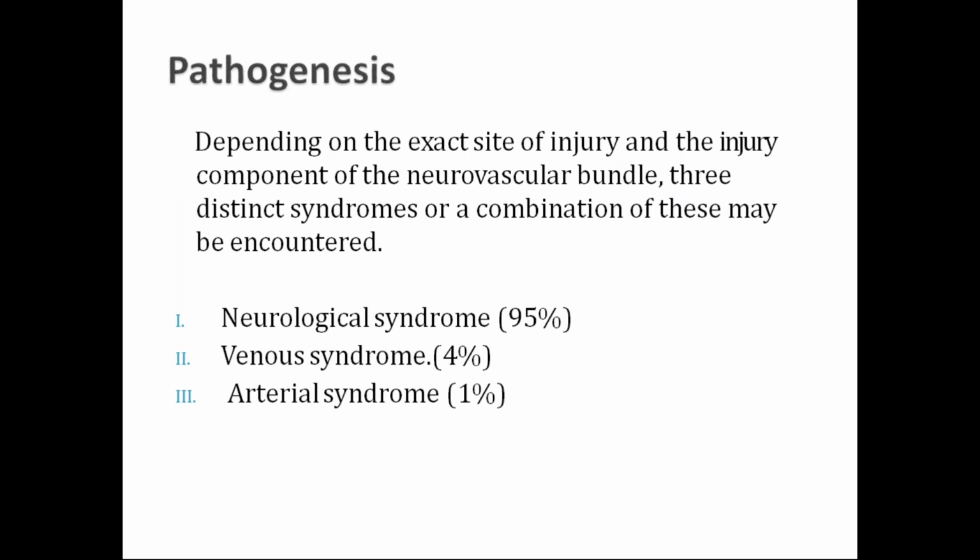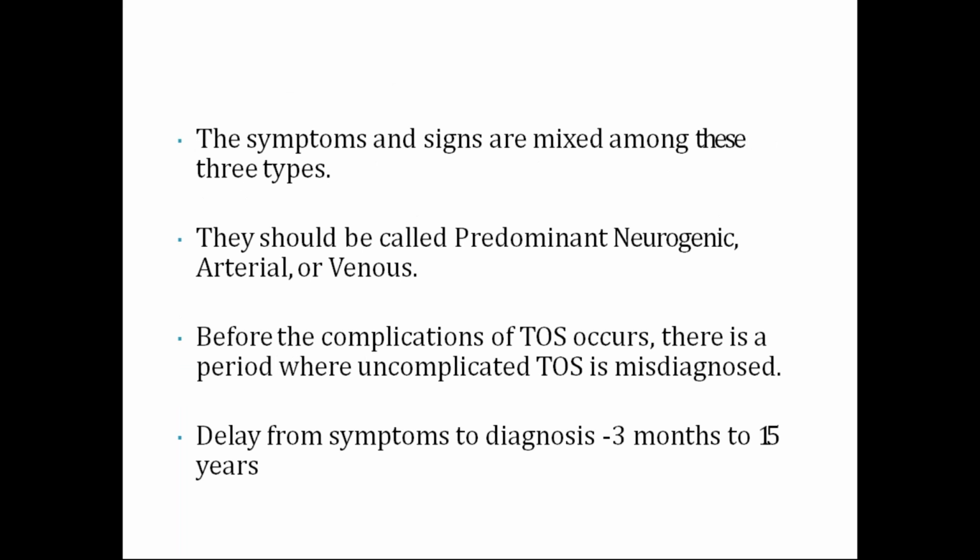So coming to pathogenesis, depending on the exact site of injury and the injured component of the neurovascular bundle, three distinct syndromes or a combination of these may be encountered. Usually they may be neurological syndrome, venous syndrome or arterial syndrome. Most of the time it is the neurological system which is involved, around 95%. The symptoms and signs are mixed among these three types.